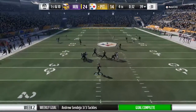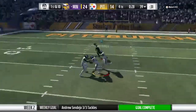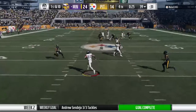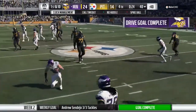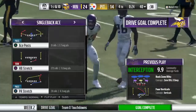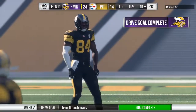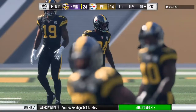Roethlisberger to throw. Now a desperation throw deep downfield. And this is intercepted. And that should do it. Picked off by Harrison Smith. And a very good return as he'll take it all the way up to the 40-yard line. Obviously disappointing, but you had to go for broke here, down 2 scores. So that forced you to make some throws you definitely wouldn't want to make. And I think this interception is going to pretty much write an end to this one.